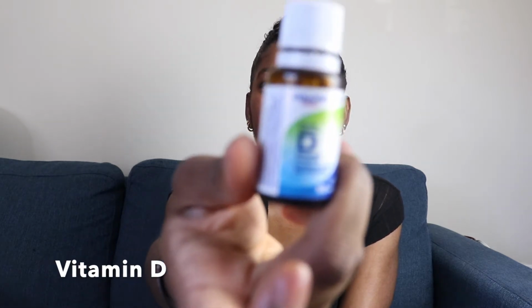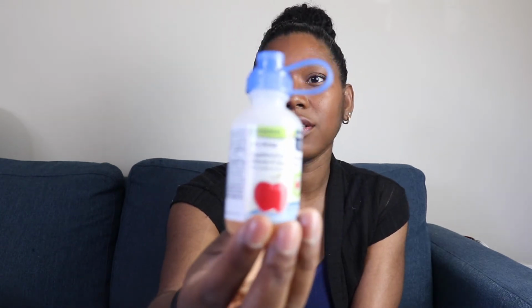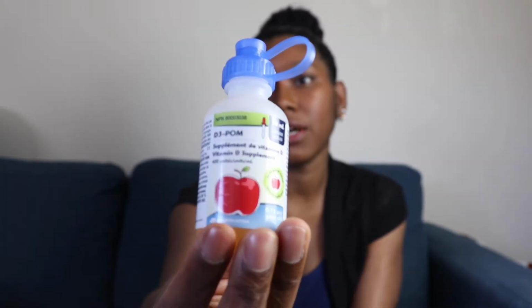Something else that I do give her is vitamin D. The one I have is just simple Equate brand. I also have another one that's mixed in with apple juice, that comes in the bottle. This is the one that they actually use in the hospital, so I was able to take it home. I give her that, and she actually likes it because it has a little bit of a taste. But yeah, make sure you talk to your doctor about whatever you're giving your baby.